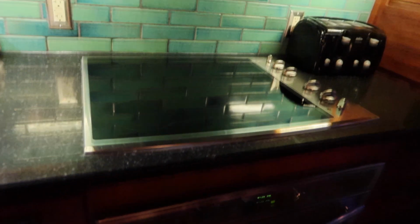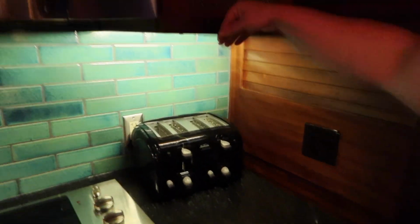Okay, this is like a broiler, warm, just in case you really want to cook. And then of course, an ice bucket, and wine glasses and more cookware. Okay, and a toaster.